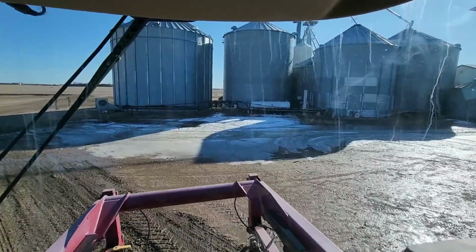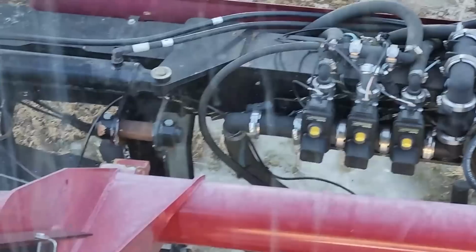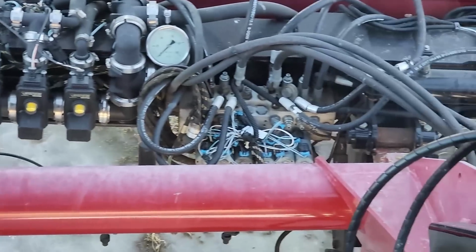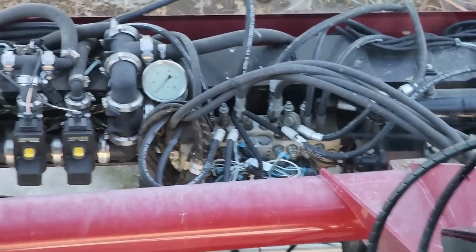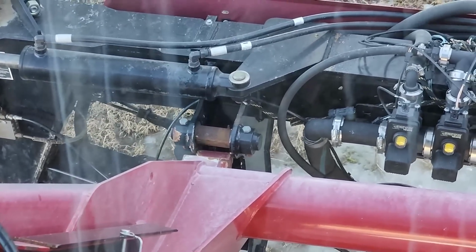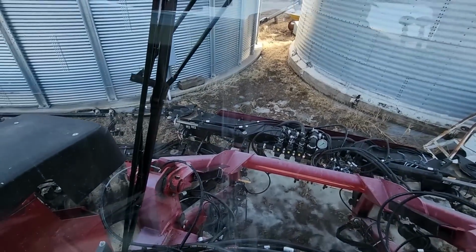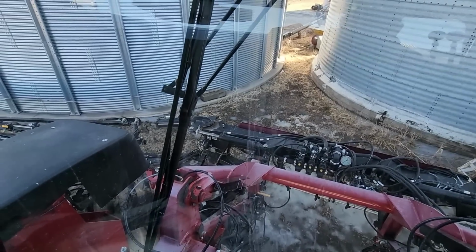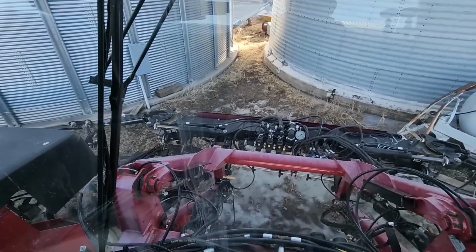There is the boom. Here we go. They just fit right into those knuckles. Fit right into there. Possibly, I'll try. There we go.